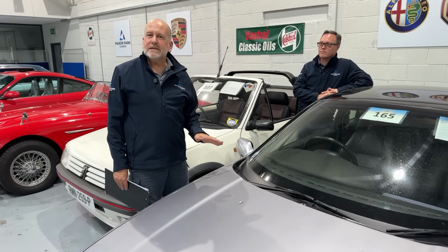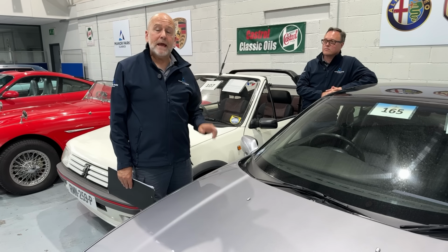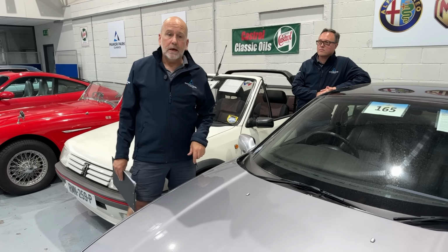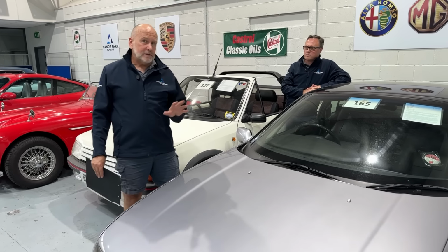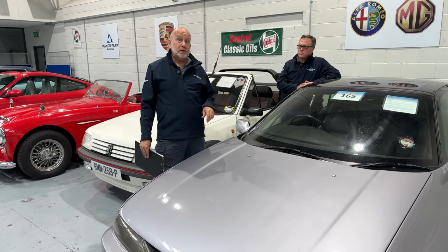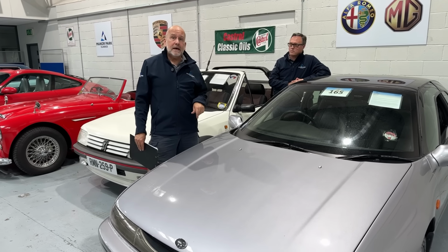Okay then, so on to the next. The next few cars myself and Damon are going to show you are some re-entries into our September auction. All these cars you're about to see are from our July auction, which didn't sell. So we've had a chat to the vendors, had a chat about maybe reducing their prices. And so here we go.